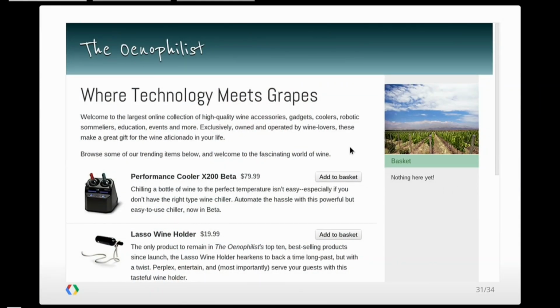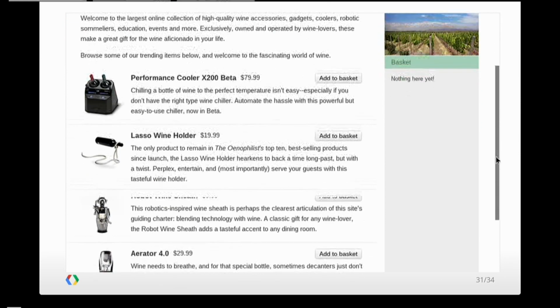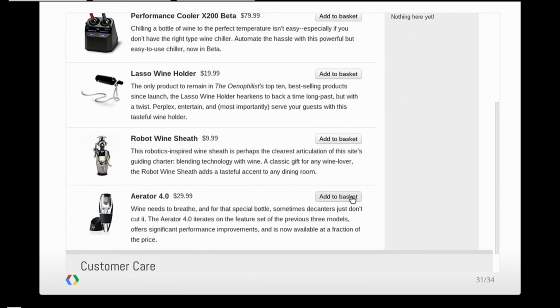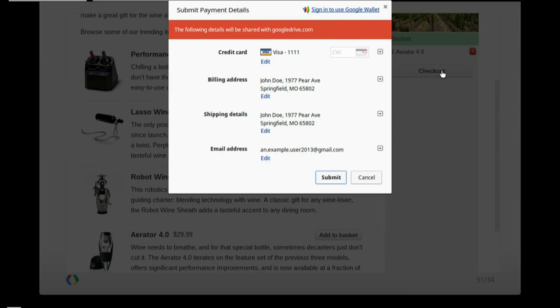So here's the same website that Evan was showing earlier. It's just in an iframe inside this presentation. So let's see, what do we want to buy? I'll get an aerator, because it's a little stuffy on stage. I need some air. So let's show the checkout flow. You'll notice here, well, first, there's another error.